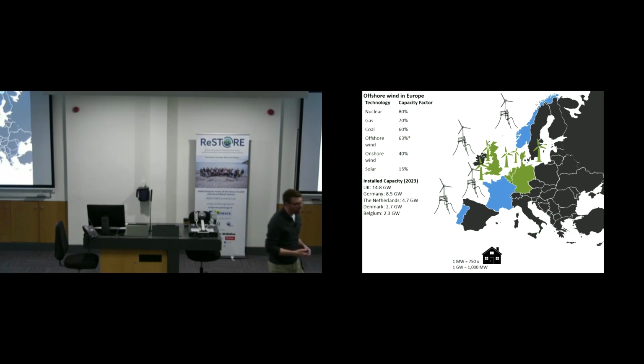In terms of floating wind then, the likes of Norway, France and Portugal have all developed wind farm projects to varying degrees, either as demonstration projects or small-scale commercial projects. And the reason why these countries are doing it is because of the water conditions or the seabed or the water depths off of their coast.